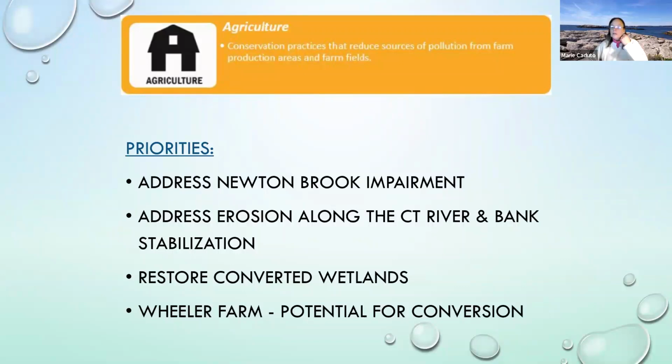The one area that I really need to focus on is Newton Brook, which is way down in the very southern corner of Vernon. It actually flows into Massachusetts and hits the Connecticut and Massachusetts. That is the only agriculturally impaired stream in my entire region, and certainly in this basin. So we're going to be focusing on that, trying to get some projects done there to improve the condition of Newton Brook.